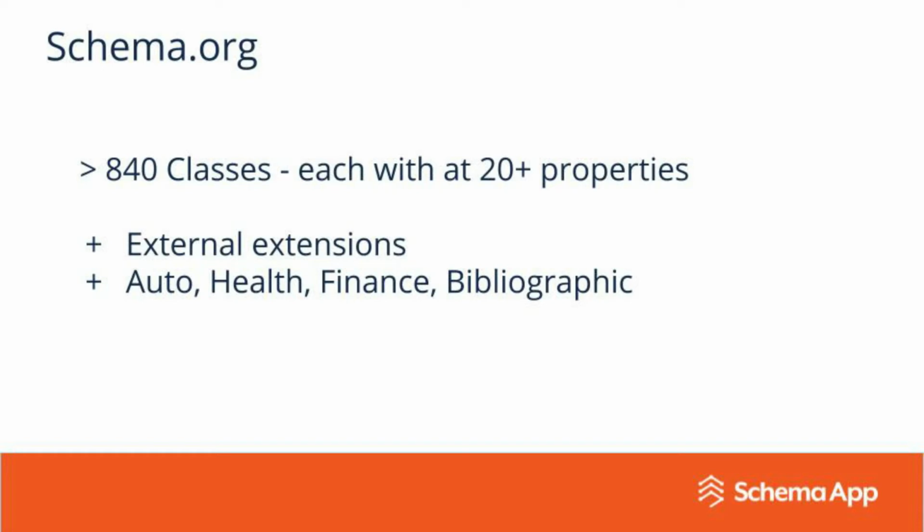All right, there's 840 classes. This vocabulary is very large. Most people know just the different features that Google talks about, but there's 840 classes, and all of them have at least 20 properties, sometimes up to 40. There's also external extensions. Think of these as just more classes and more ways to describe things. And there's specific vocabularies that were developed by focus communities for automotive, health, finance, also known as FIBO, and bibliographic.